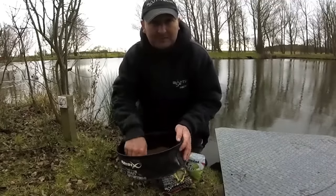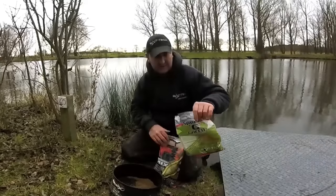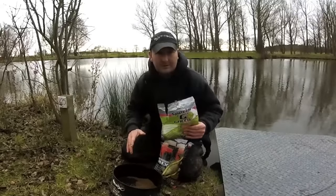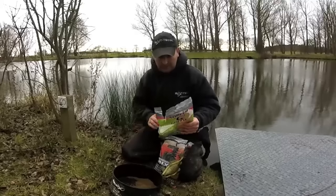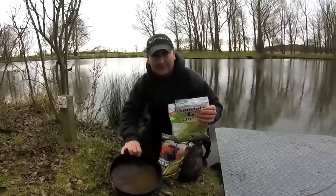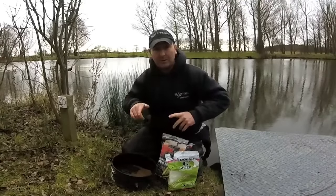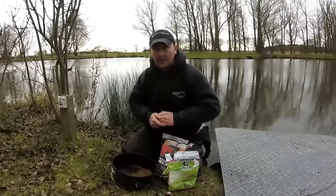It's not the strongest smelling fish meal mix you'll come across, but that's why we have additives like Special G. There's Special G Green, Special G Gold, and that will give any mix that you've got a fish meal boost if you feel you need it. So you can add just whatever percentage you feel of that to a mix like that, and that'll increase the fish meal content if you feel that's what you need. On some venues where small fish can be a problem and you want to target bigger fish, the fish meal content can make a massive difference.